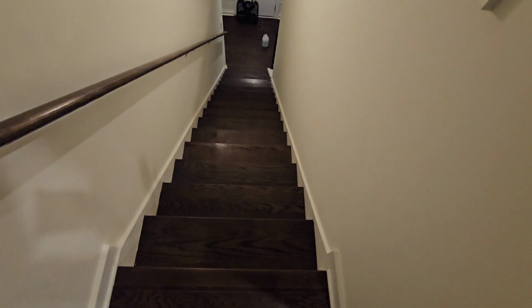All right, guys, so I'm going ahead and get these stairs coated, and then Tavares is downstairs touching up, and another happy client.